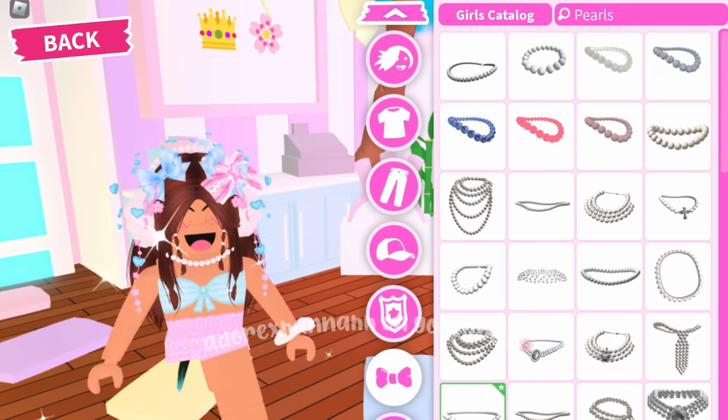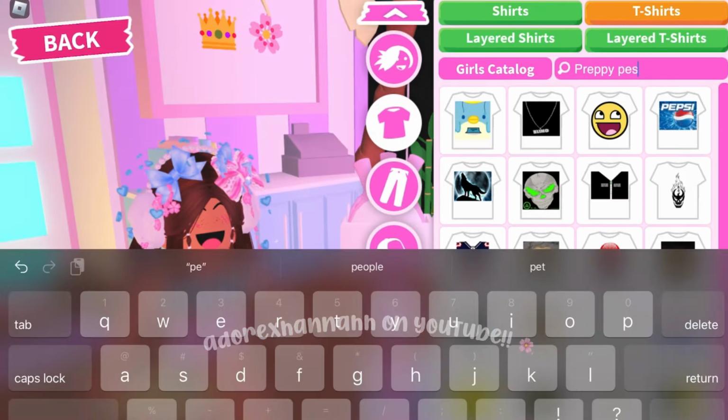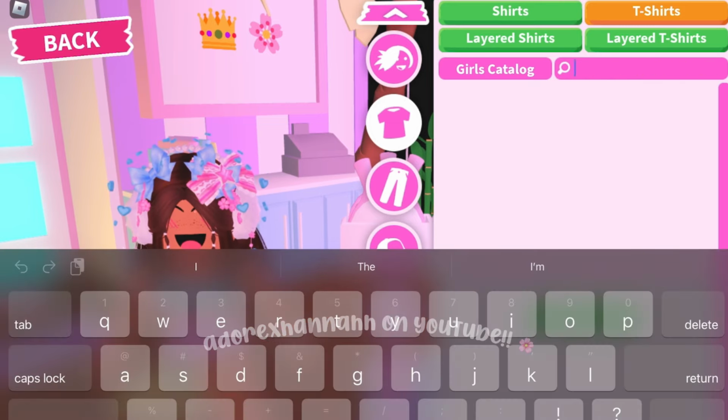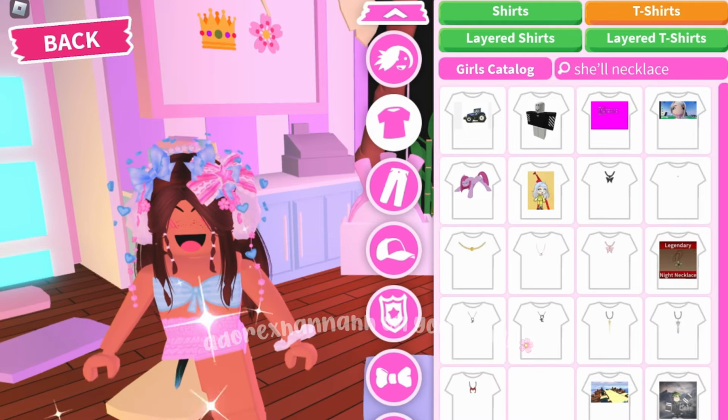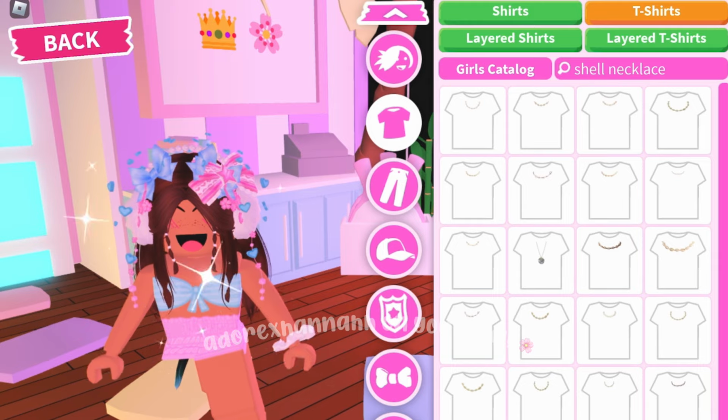I wanted pearls with this avatar, but I feel like they all looked really big and I didn't really like any of them, so I went into t-shirts. I know they have some cute ones, and I ended up taking forever to find some, but I will show you what they're called right after.